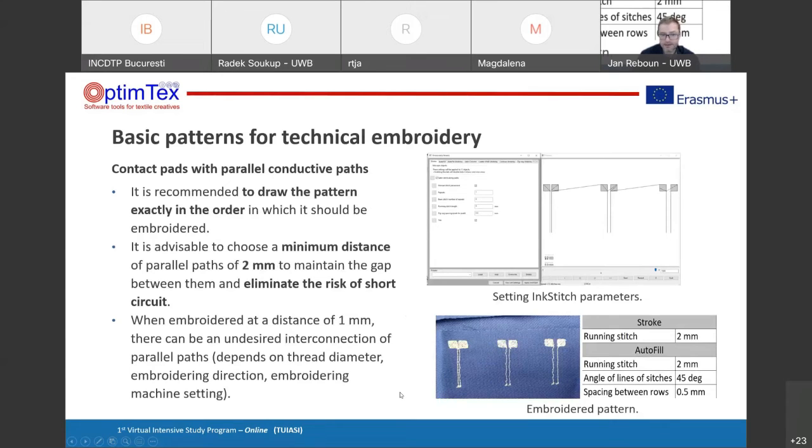There you can see the results of the embroidering. So if you look at the picture below, you can see these three designs with the parallel threads, with the gap 1 millimeter, 2 millimeters, and 3 millimeters. And you can see that if you use just 1 millimeter distance, in some particular places you have short circuits between these two conductive threads. In case of 2 millimeter distance, it's no issue. So it's not nice straight lines, but no short circuit. And if you use more than 2 millimeters, it's really very safe to use this distance without any troubles, without any problems.